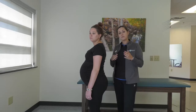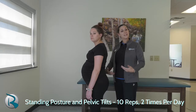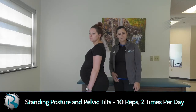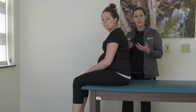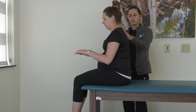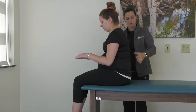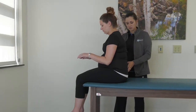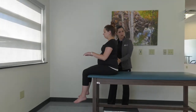But specifically, if you're going to be standing somewhere for a long time, make sure that you're using your abdominals, engaging your core, and not just hanging out like this. So another thing, when you're sitting, so if you have a desk job, oftentimes you're very slouched forward, you have the arch going this way in your spine. So what we want to do is work on sitting posture as well. If Angie goes up and tries to just get into good posture, she has a slight arch in her back.